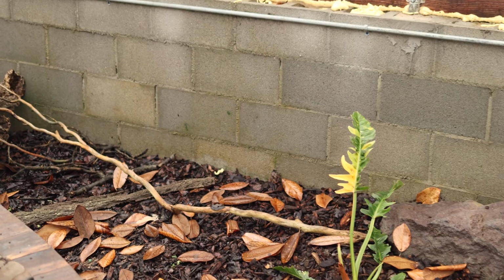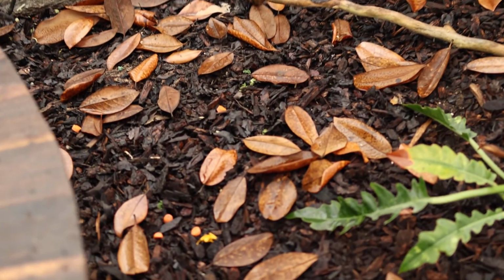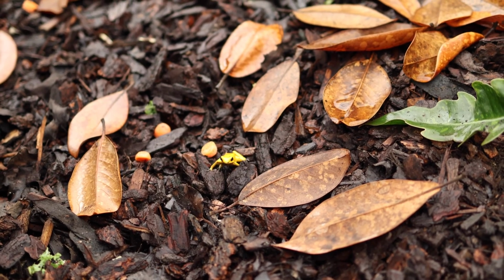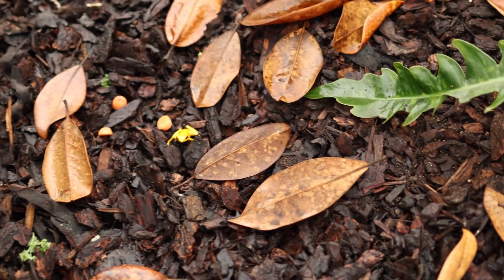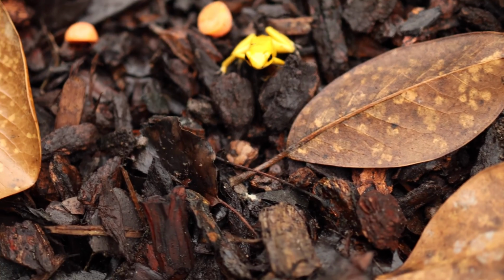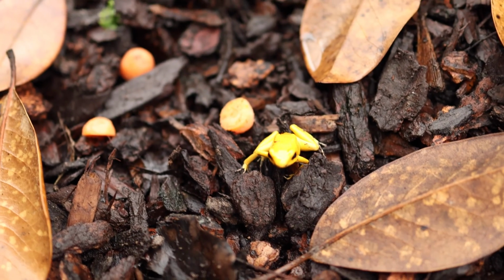So you guys want to see the dart frogs? This is one of them. They are doing great. Everybody was worried about if they're going to have enough food in here. There is plenty of food. They're borderline obese, but they seem to be doing wonderful so far.